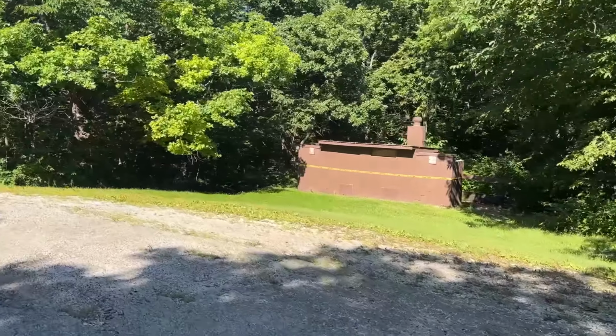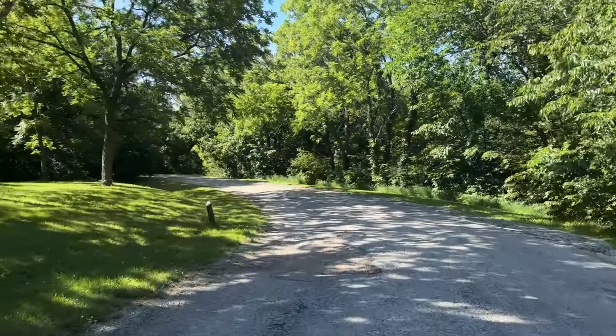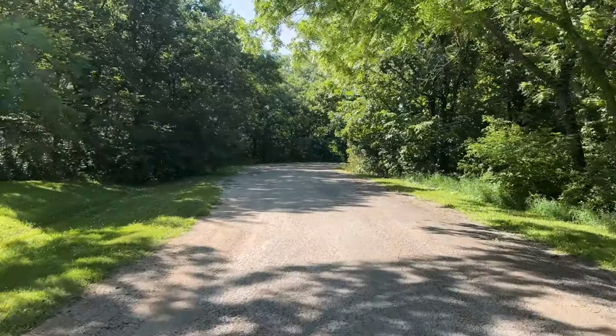There's a secondary bathroom. Looks like it's all closed though. Has caution tape all over it. And now we're just kind of cruising down to the shelter area, and there's supposed to be a really cool overlook here. Hopefully we get some good still pictures.